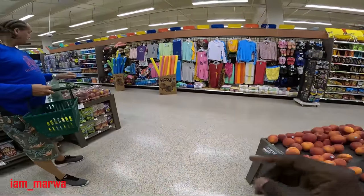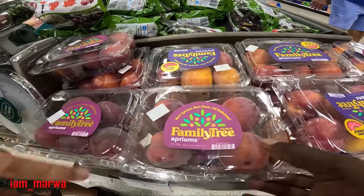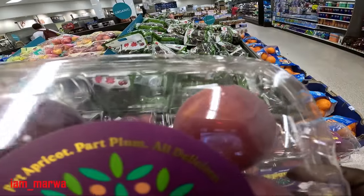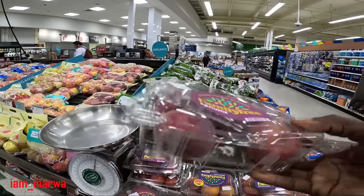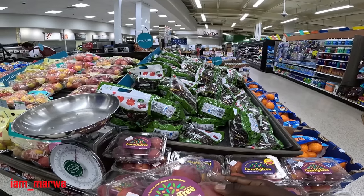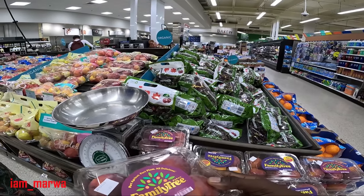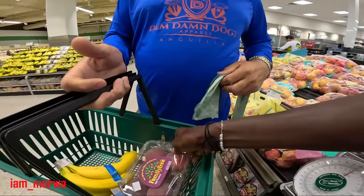This is a different fruit. This is an aprium. Okay. There are two different fruits. I've had this one, but I've never had that one. So you can have one of those too. Another one? Yeah, these are two different fruits. This is a plumcot. And there's an aprium.